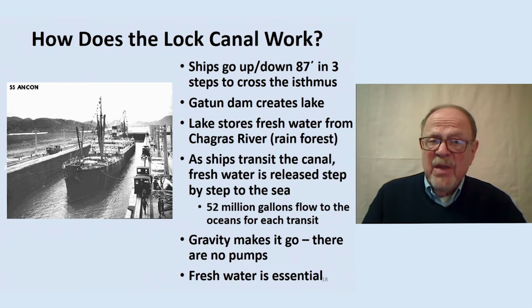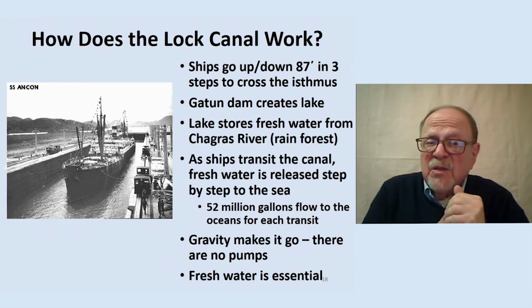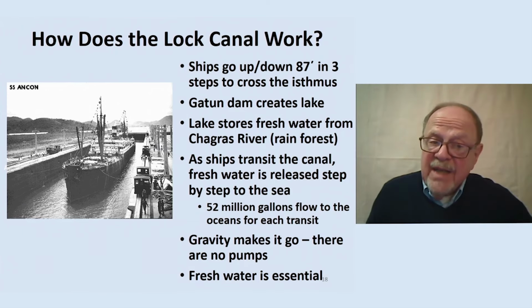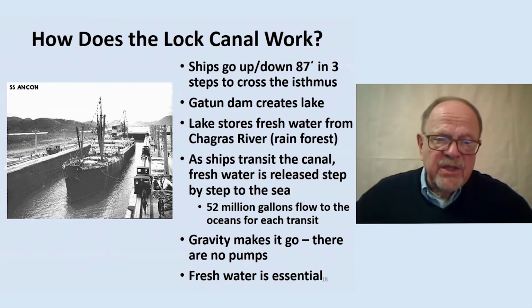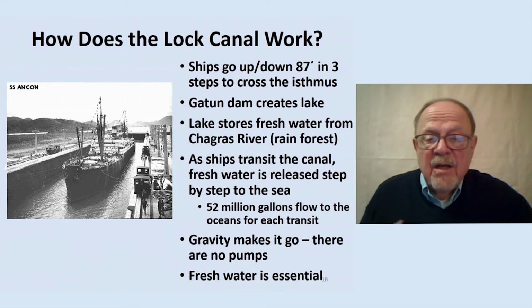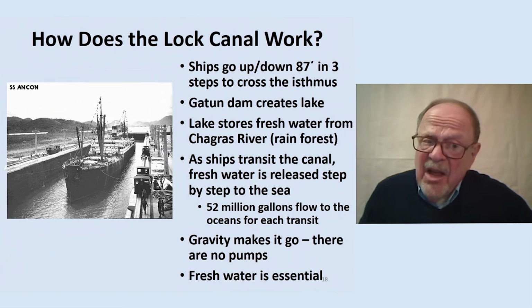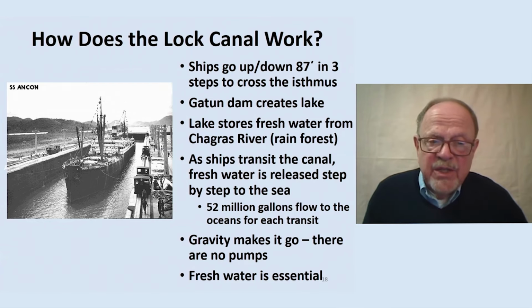The Gatun Dam that I told you about at the north end creates this lake, Lake Gatun. Lake Gatun stores fresh water from the Chagres River, really coming from the rainforest. As ships transit the canal, fresh water is released step by step to the oceans. For each transit, up 3 steps, down 3 steps, 52 million gallons of fresh water flow to the oceans. So you need a lot of fresh water to make this canal work. That dam captured that fresh water and acted as a storage place for it.